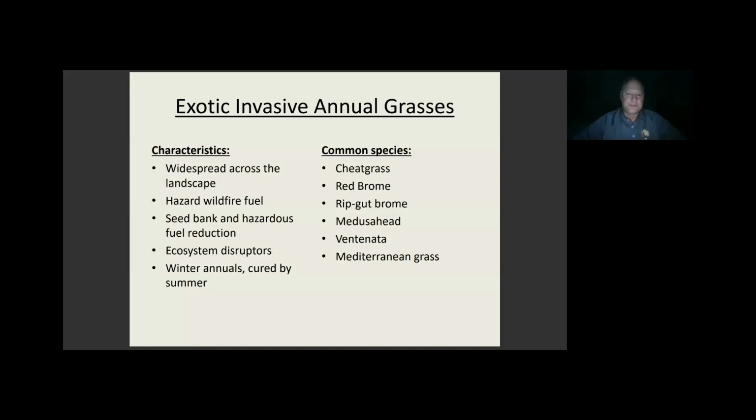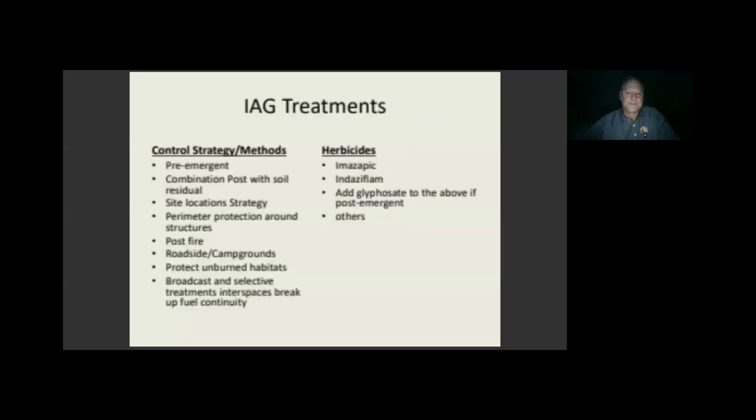We've worked for many years at the Red Rock National Conservation Area, either post-fire or trying to protect areas that haven't burned. Things like the visitor center, any of the trails, the Calico Basin. So we're treating that usually with some post-emergent and some pre-emergent with soil residual herbicides to anticipate germination and just to reduce the hazard fuel. Again, it's a control by definition. It's not any kind of an eradication goal or objective anyway.